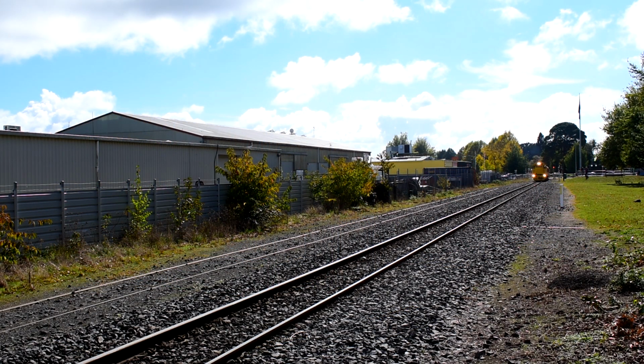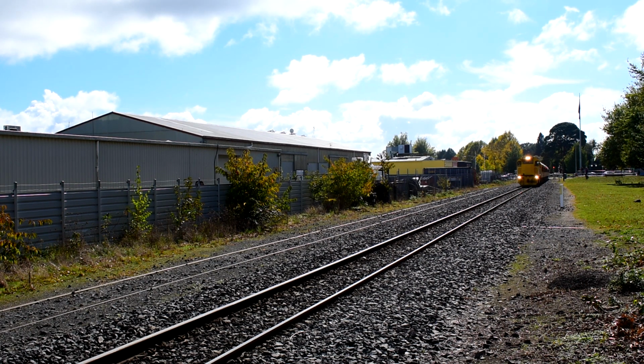Not even 20 minutes after train 482 had passed, DBR 1254 showed up with excursion train C03. By this time the platform was absolutely packed with people who had turned up for a ride to Tokoroa, myself included.